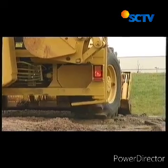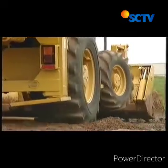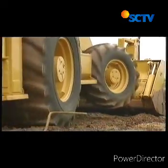This loader can also act as a leveller. By dropping the bucket and raising its front wheels, it can drag backwards over the hard core and prepare the ground ready for the roller.